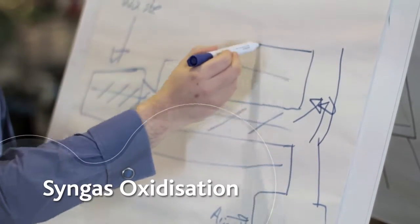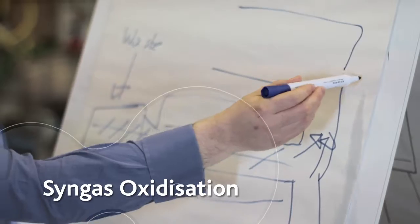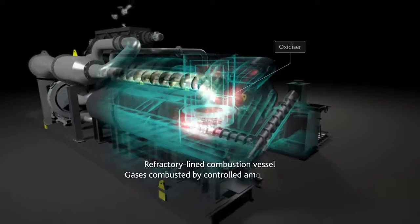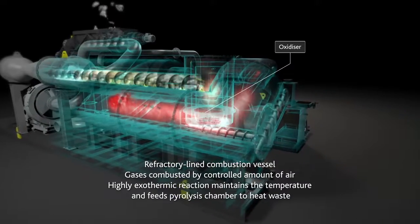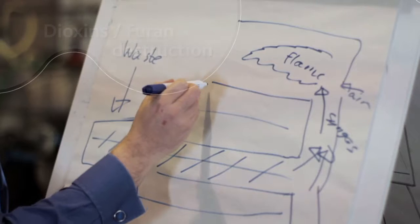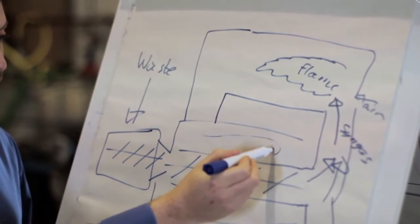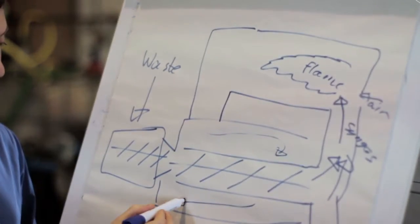The gas that's accumulated from the pyrolysis section and the gasifier section is passed through into the high temperature oxidation chamber where it's mixed with air and combusted. So it's high temperatures, and the gas is retained there for a long time to ensure destruction of dioxins and furans.